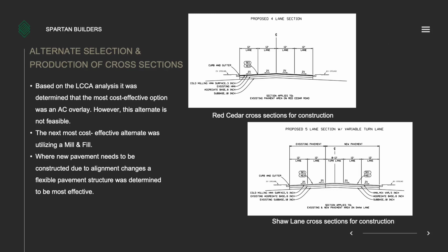So once LCCA analysis was performed, we then determined that the most cost-effective option was an asphalt overlay. However, this option is not really feasible. If you think about it in just a general engineering sense, if you raise the roadway, you're going to have to raise the concrete curb and gutter surrounding the roadway. You're also going to have to taper down the new higher pavement to the existing pavement that butts up around the edges of the project. Also, it could have drainage effects, and it's just not really feasible for construction.